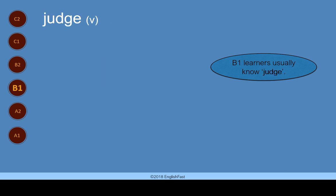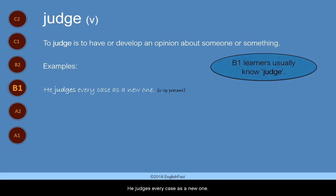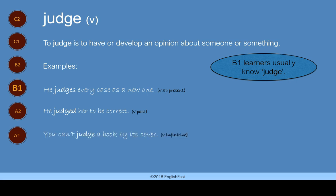Judge. Judge is a verb. B1 learners usually know judge. To judge is to have or develop an opinion about someone or something. Here are some examples. He judges every case as a new one. He judged her to be correct. You can't judge a book by its cover.